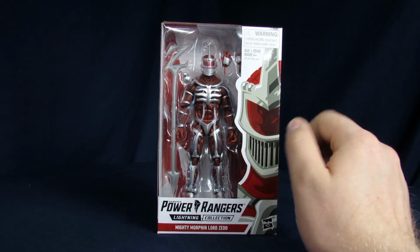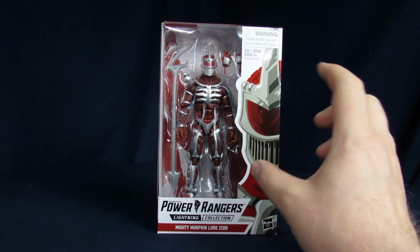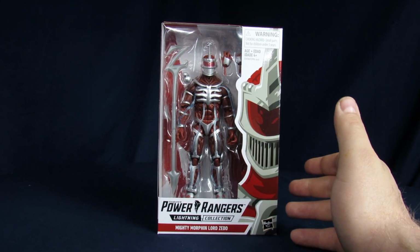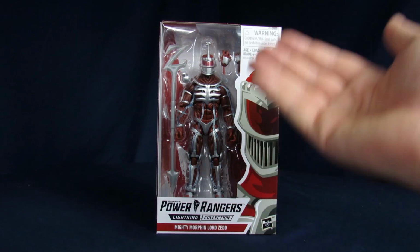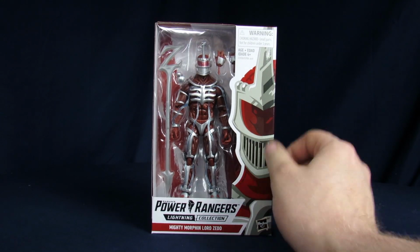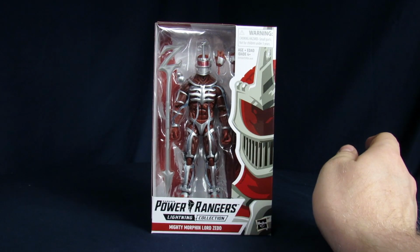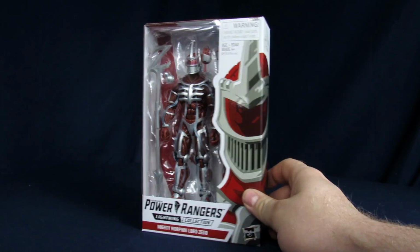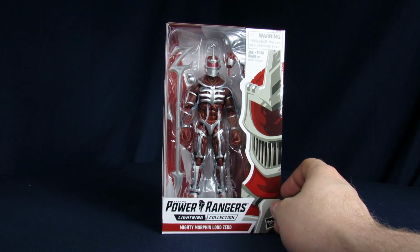But Lord Zedd was easily, growing up next to Shredder, one of my favorite TV show villains. Every time I see a Lord Zedd that I can pick up, I usually try to grab him. And this thing, inside the packaging, from what I've seen online, looks fantastic. God, I'm hoping this thing is as good as it looks.